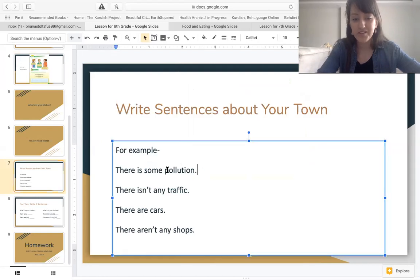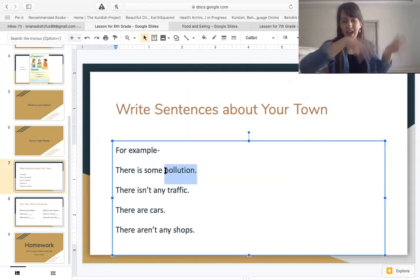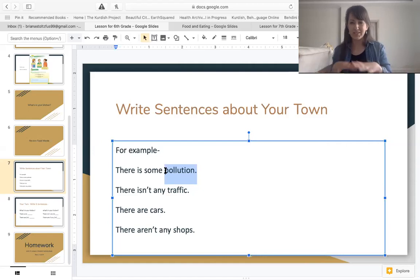Remember, pollution is rubbish and cups and bags outside. It needs to be in the trash can, but it is not. We call it pollution. Repeat after me. There is some pollution.